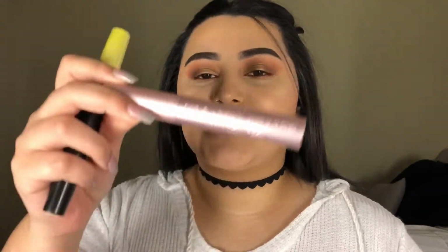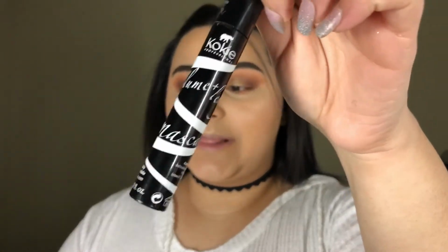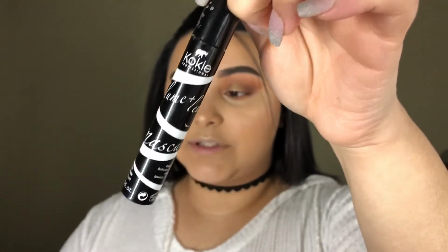I do have 2 mascaras that I loved in 2017. One of the first ones is definitely my Better Than Sex mascara. I love this mascara. It hurts every time I have to buy a new one because it is a little pricey. I think $20 for a mascara is expensive, but I would do it for this mascara because it is amazing. And then for a drugstore option, I found this mascara a little bit late in the year, but ever since I found it, I haven't stopped using it.